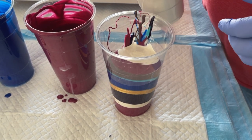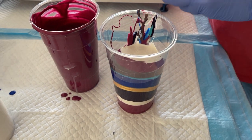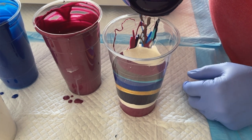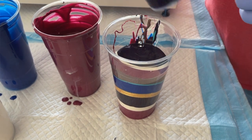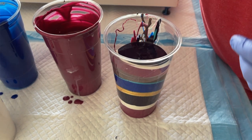Now, when you calculated how much paint you were going to put in this canvas, what did you calculate? 20 ounces. It was 17, I think, was the actual calculation, but the cup is 20. Well, it's closer to 18. So we round that up. Pretty much. Yes, we pretty much do.